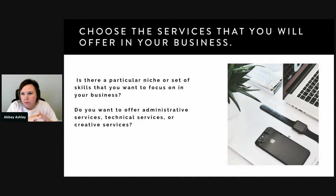Most of the clients who are going to be hiring a first time VA already have some of these systems in process. They're not looking for you to come in and reinvent the wheel. What's happening is they're getting bogged down with their current tasks. Man, I'm spending so much time answering emails. I'm spending so much time sending invoices. I'm spending so much time answering people's comments on social media that I don't have time to grow my business.